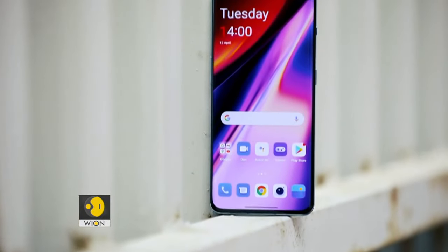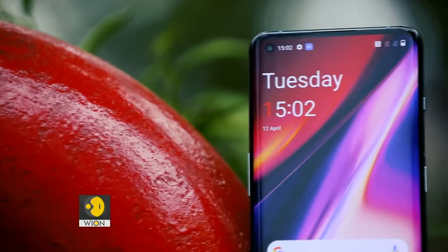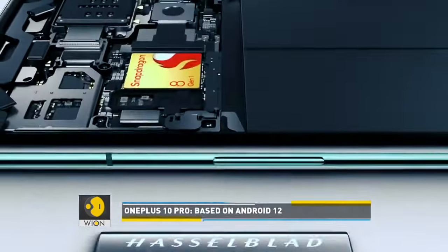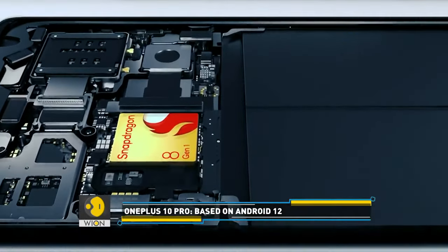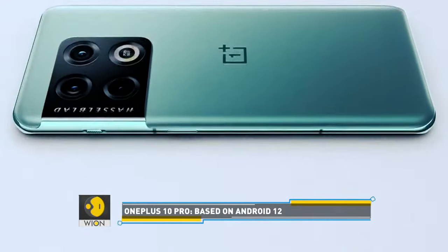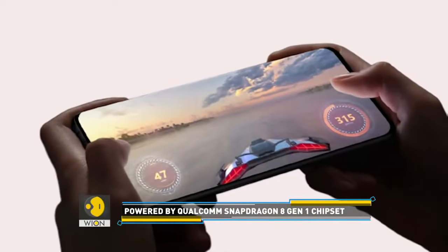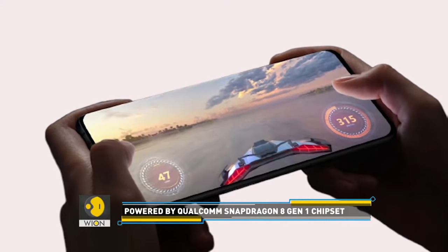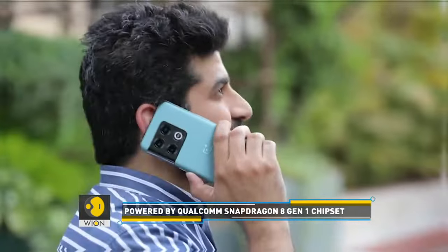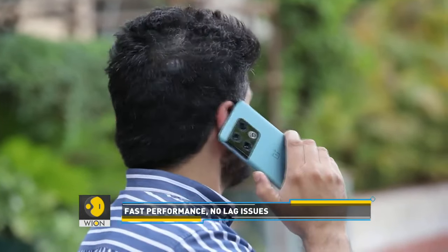The OnePlus 10 Pro comes with an Android 12 that is customized with Oxygen OS. It is powered by a Qualcomm Snapdragon 8 Gen 1 chipset. During most of the tasks, including high-intensive ones, the performance is fast and smooth. While there was no lag during the review period, the phone did heat up when used for around an hour on a hot summer day.